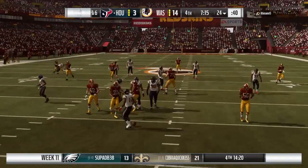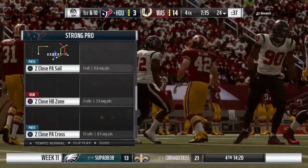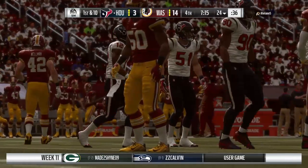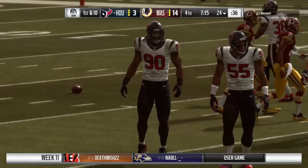And here's a fair catch taken at about the 24-yard line. A special teams mistake there, no doubt. Just 26 yards officially on the punt. And the offense will take over with a new set of downs.